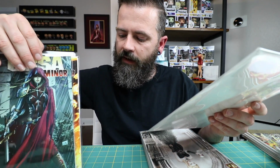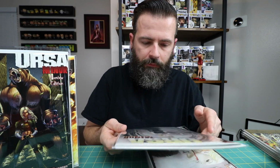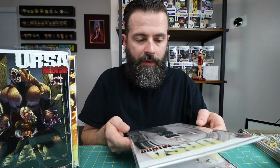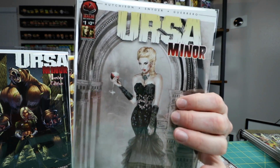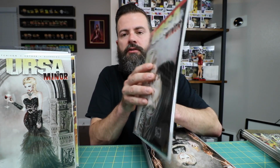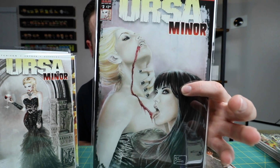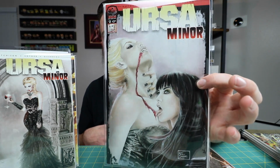This guy threw these in when I bought a whole lot of books from him. It was so long ago, I don't remember who it was. I really wish I could shout him out. I might have to dig up the research and see if I can find out who it was. But these are the covers that I ordered from him. These are all the Natalie Sanders covers. Ursa Minor number 1. And if you're interested in any of these original pieces of art, you can see these on her website. She has all these still available, and they're relatively reasonable.